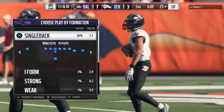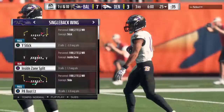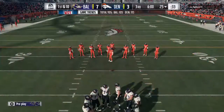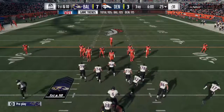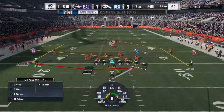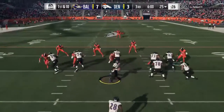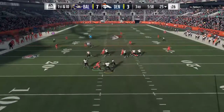Out come the Ravens now. They'll go on offense first here in this third quarter. They have the lead. Now they'll be looking to extend that lead. And this is where I enjoy talking about one of my favorite subjects, tendency breakers, or counters as I also like to call them. You've done things in a certain way in the first half.